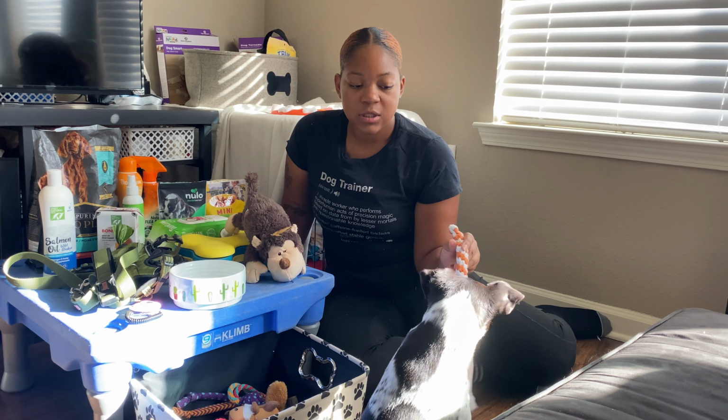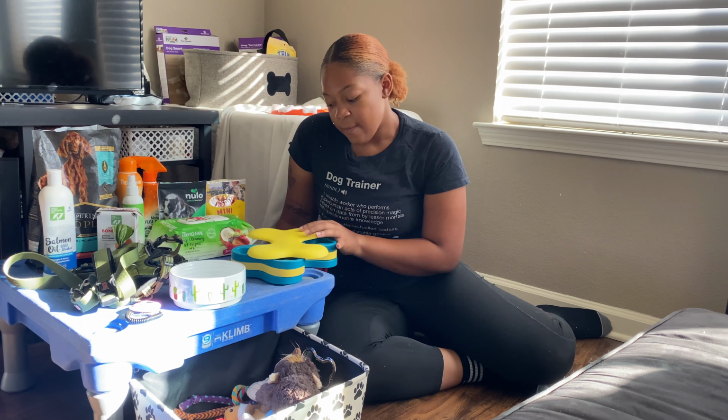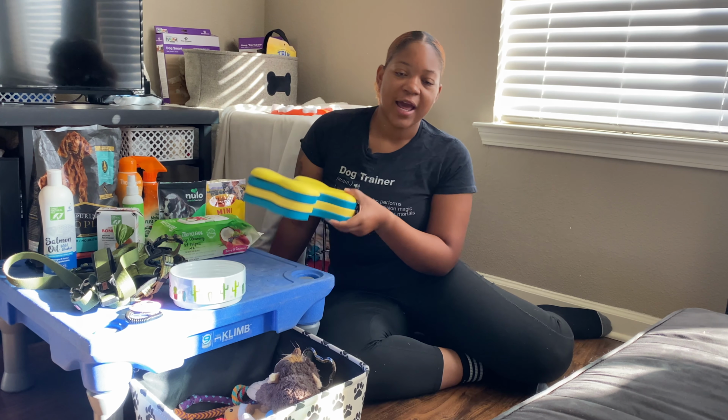Also, the other day it was raining, so when it comes to times where we can't go outside and play, I like to keep him busy with puzzle toys. Amazon is probably my favorite place to shop for puzzle toys because they give you so many ideas and so many options. This one is from Outward Hound. I have 2 of these. This is one of them.